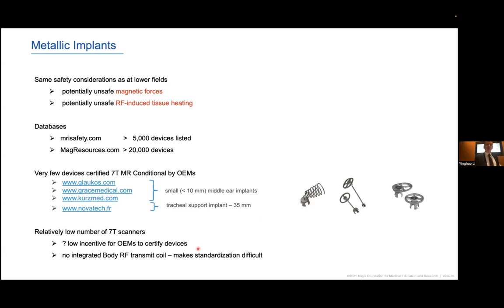And so this creates a major problem for us imaging humans with any implants in the body. And there may be low incentive for manufacturers to actually certify devices. And it certainly might take many, many years before we see much movement on this front. And there's no body coil, which makes standardization that bit difficult as well.